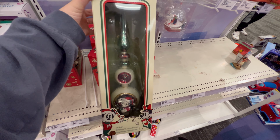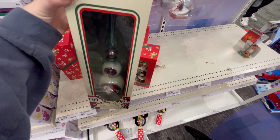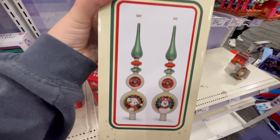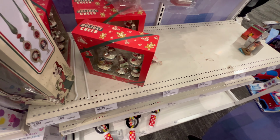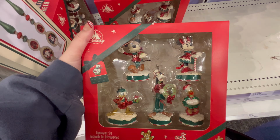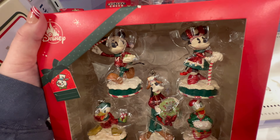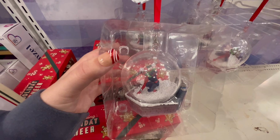Then I found this Christmas topper. It features Mickey Mouse and Minnie Mouse. So the front is Mickey Mouse and then the back is Minnie. Really, really cute. And then they had these ornaments that were actually glittered, and they had Mickey, Minnie, Donald, Goofy, and Daisy. No Pluto though. Very upsetting. Then they had the sketchbook ornaments.